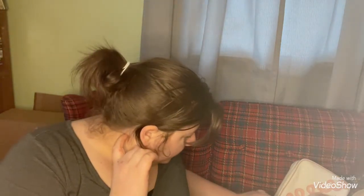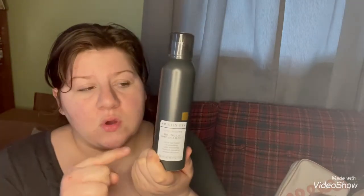Let's get hair care out of the way, I think, and then we can just talk about makeup. So this is the Kristin Ess Style Reviving Brunette Dry Shampoo. This is so good. If you guys have got dark hair like I do, you need this. It's not even like you should buy it, you need it, because the spray is nice.